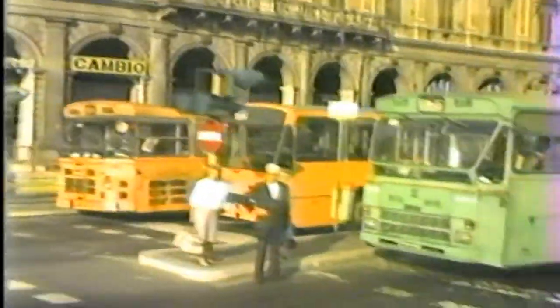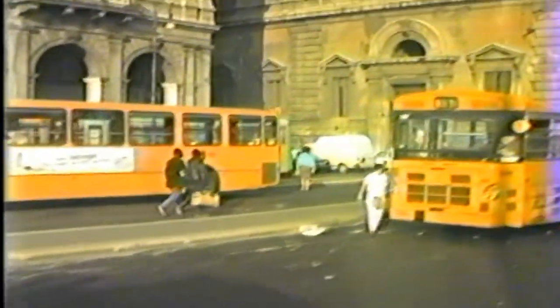The taxis in Rome, you see, are yellow, or sometimes they're green, dark green, but they're always Fiats. Hardly ever anything else. Occasionally you see one that says another, but nearly all Fiats. Fabbrica Italiana Automobili Torino.